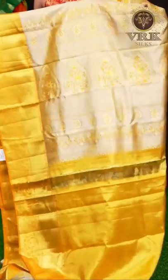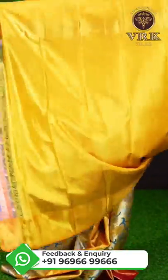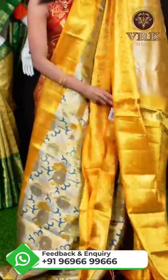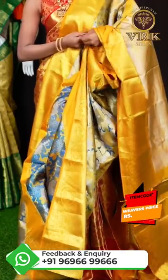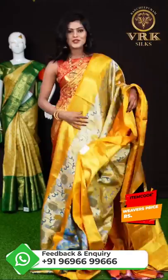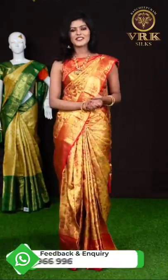And wow, here we have a very pretty pallu. It has got silver zari design also. And when it comes to the blouse of the saree, here it is, it's a plain blouse with border. Very beautiful one. So the item code for this saree is LV5273 and weaver's price is 25,000 rupees only. Now let's check out next one.